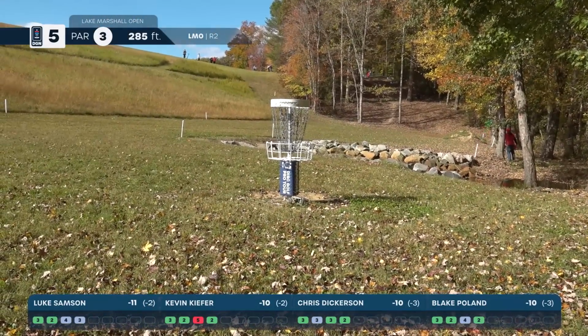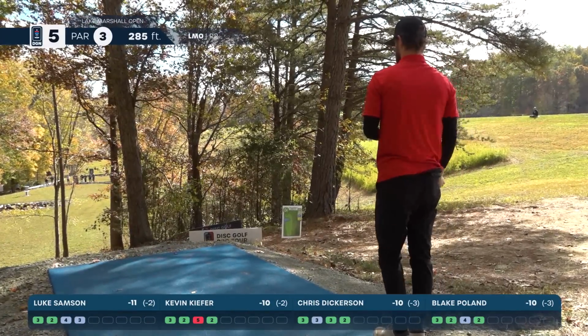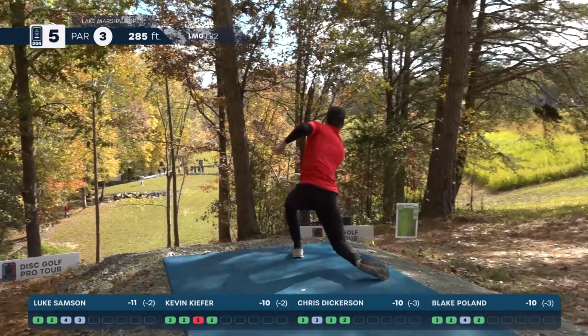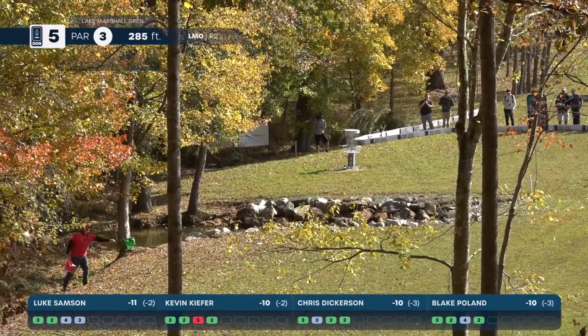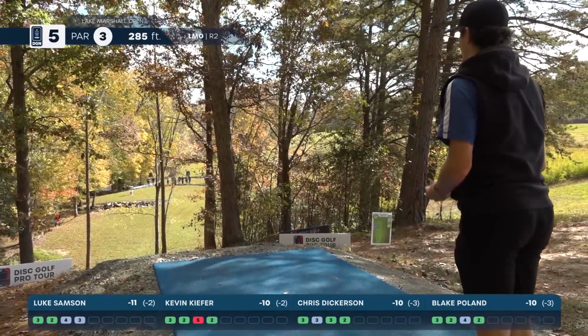Wow, he just jams it underneath the stanchion. That is so well thrown. It's one that, like I said, the backhand is harder here because of the low ceiling you have with that cross branch, but he threw it with a really good pace, threw it pretty hard for a 285-foot downhill par 3. Pulling, hanging out a little far left, but landing in bounds. He'll have a long look at birdie somewhere out edge of circle 2.